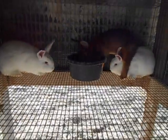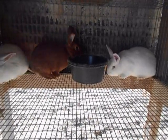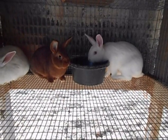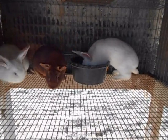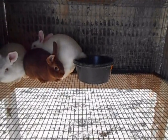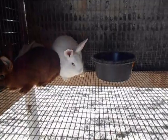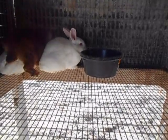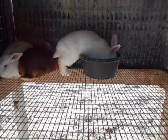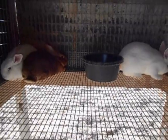Alright, next we have a litter out of Cinnamon and Creole. She had 4 whites and 4 chestnuts. We lost one of the chestnuts and one of the whites, and the rest kept one of the chestnuts, Chester. I kept Chester because out of these two, Chester's coloring was more of a bronze, coppery red, to where this guy is more of a brown. But they're both chestnuts, and I like the other color better, so I kept him. What I'm hoping for, with that coppery red coloring, I'm wanting to breed him back to my red does, and I'm hoping that will darken up my red coloring. We'll see how that goes.